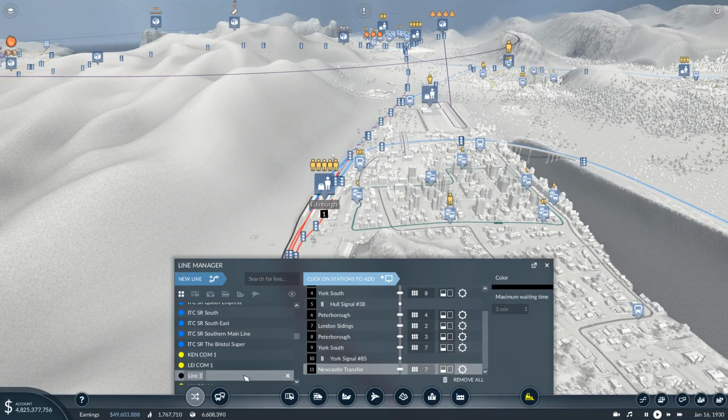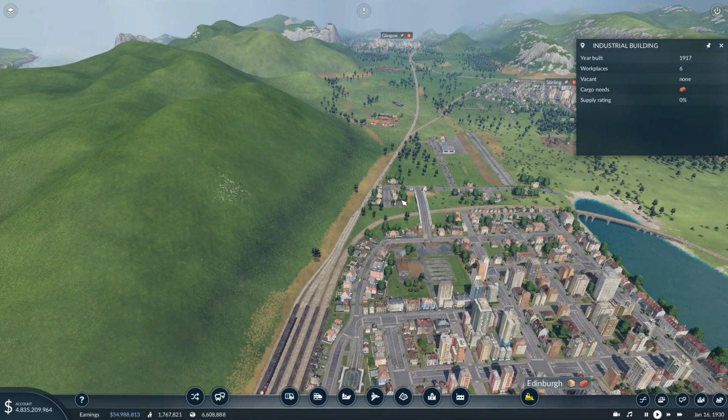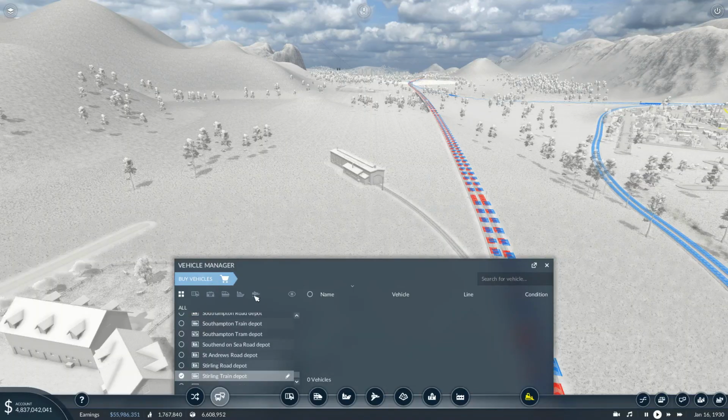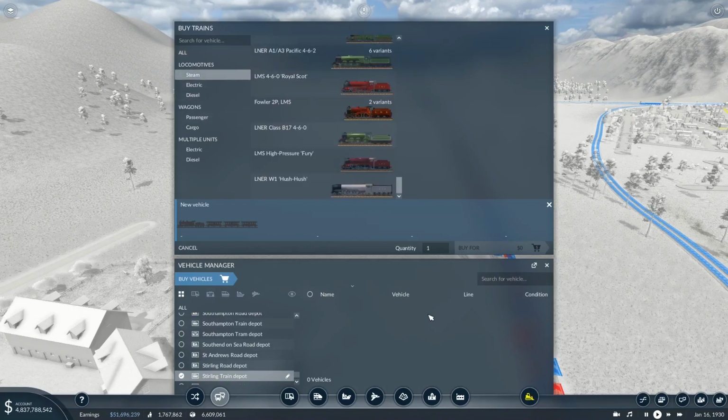Right. That actually worked out okay. So this will be the London North. No, it'll be ITC LNER Flying Scotsman. Skadoosh. Right. First train. Steam, head to the bottom.